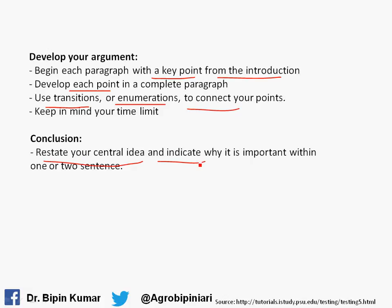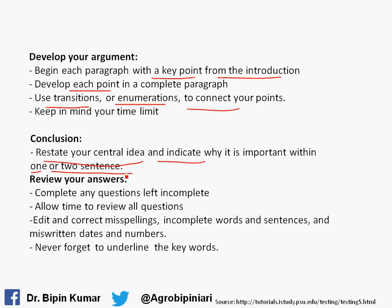Suppose they are asking about sustainable agriculture: why is sustainable agriculture important in India? You must conclude it in one or two sentences. Again, it is time for your review. When you complete your answer, review it. How? Complete any question left incomplete.